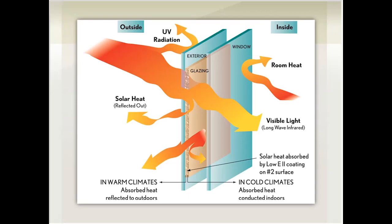What we're trying to do is insulate our house so that the room heat stays in and the outside heat stays out. And so I thought this graphic did a great job indicating that we're trying to keep our house as energy efficient as possible, keeping the solar heat away. We also have 6-foot overhangs, if you've noticed, on the opening slide of our home. So we're also keeping the sun out of our home in the summertime.